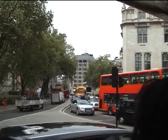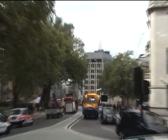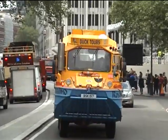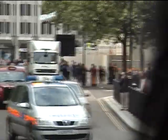And look to your left, there is a duck. So quack, quack. I should have said before that, but we're on board Beatrice. That's the name of our duck. We've got Rosalind heading past us here. We've got 7 ducks at the London Duck Tours.